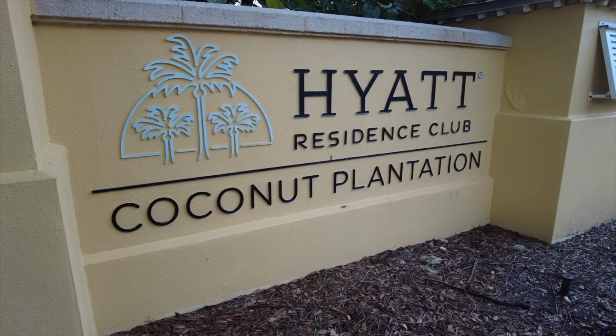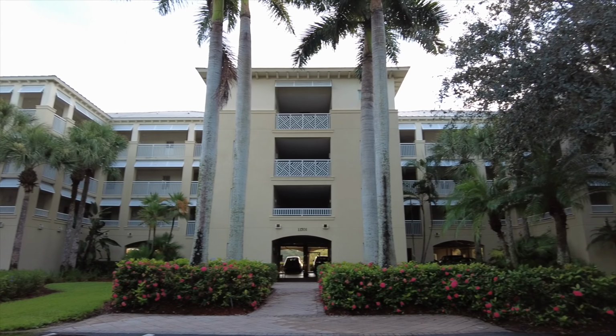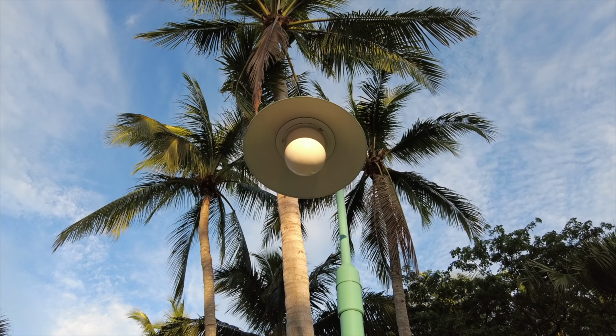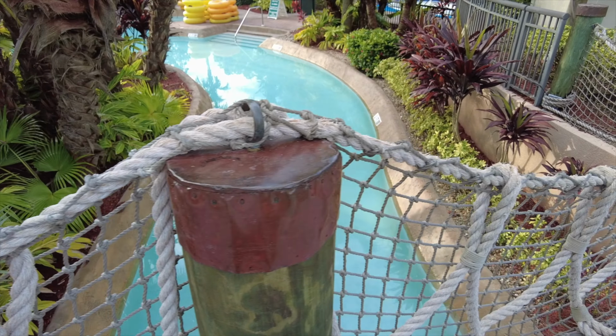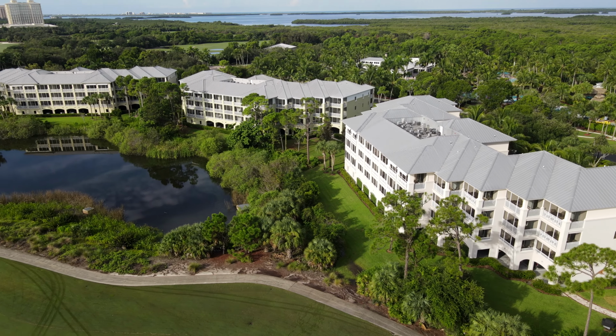Are you on your way to Bonita Springs, Florida for your next vacation? And perhaps you're considering Hyatt Residence Club, Coconut Plantation? And do you want to see what a 2-bedroom villa looks like? Well, stick around. I'm going to show you the one we stayed in right after this.